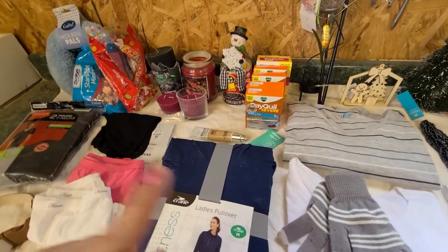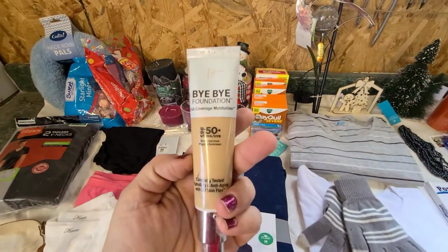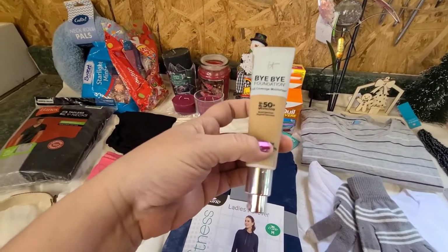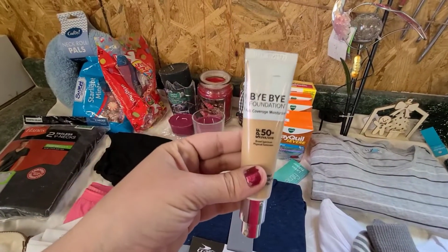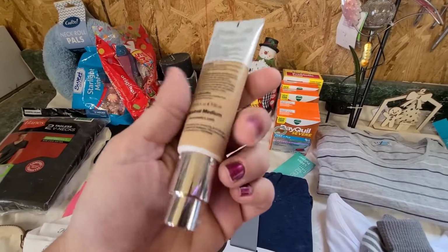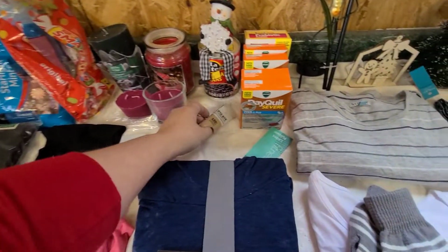So then moving on, I'll move on to this store, the makeup store. This was the only thing I was able to save in there. And I did have the cap, but it fell out of the truck and got stepped on. But it's this It Bye Bye foundation. I like this brand It, but I think this color might be just a little bit too dark for me. I don't know. That's usually about my color, medium.